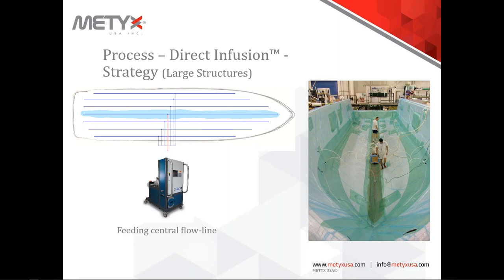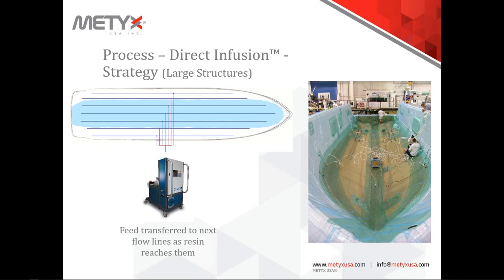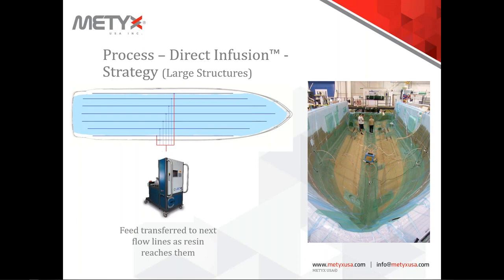Now, the pressure doesn't stay the same throughout the whole infusion, and the machine software takes care of that. Now you're going outboard a little bit more. You're going out to the top sides now. You've wet out the hull bottom, and now it's going up to the top sides. And then you're completing the infusion.